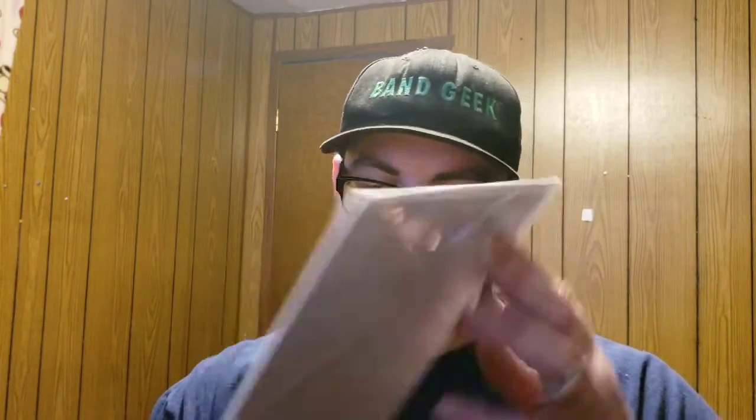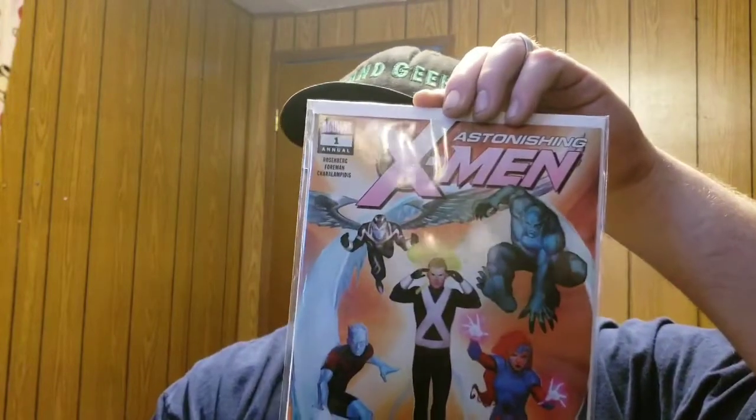Then we got Astonishing X-Men number one, the annual. Pretty awesome looking cover. Not a big fan of the recent X-Men stuff, but I figured it's worth a shot. All these books were, we're talking quarter bend books, so. Then finally, man, the counter is just racking up here.